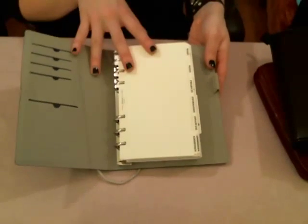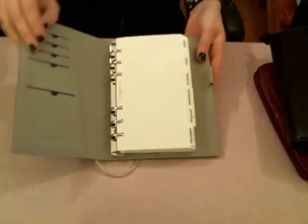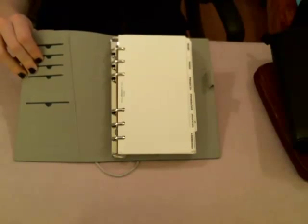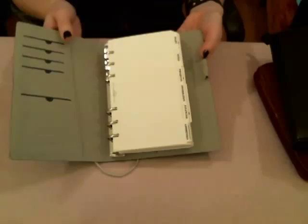Great little one. My husband liked it so much I got one for him in black. This one is blue, which I'm going to make a video on later. I actually themed it to be a Mass Effect. It's a video game, something he really loves. So I thought, why not take a Filofax and theme it? I'll do a separate video on that later. But I just kind of wanted to show you.